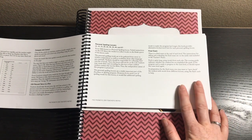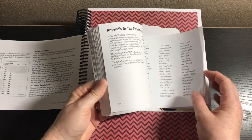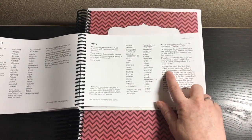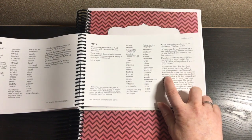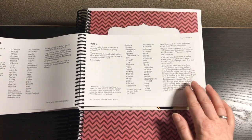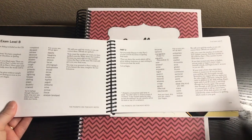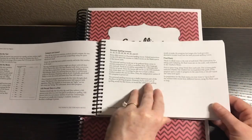At the end of the program, there is a final exam, and it's quite long, and it goes over that in the back here. So we have final exam for level A, level B, and level C. And at the end, it says that if your total is fewer than 63 correct, it means you do not yet know your spelling rules thoroughly enough. And so then they have to repeat this level. If they scored 63 or higher, they are ready to move on to level C. They might have to repeat this program. That's okay. This is really a mastery-based program. They need to master it before moving on.